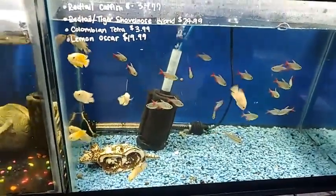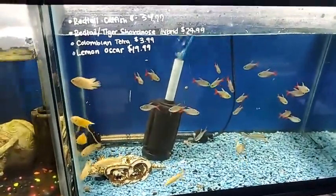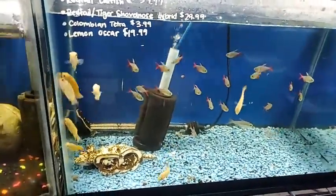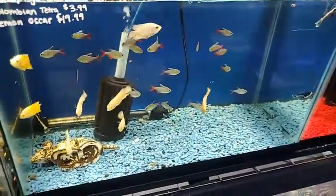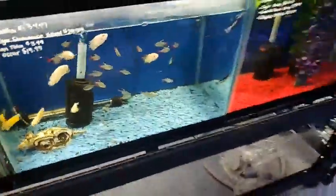Some lemon tetras, or Jesus, lemon tetras, lemon Oscars. I was like, that's not right. These lemon Oscars are awesome. Mine at home are probably about 4 to 5 inches now, and they just look amazing. And we have some red-tail catfish and some red-tail tiger shovel-nose hybrids in here as well. You can see the red-tails out moving around right now.